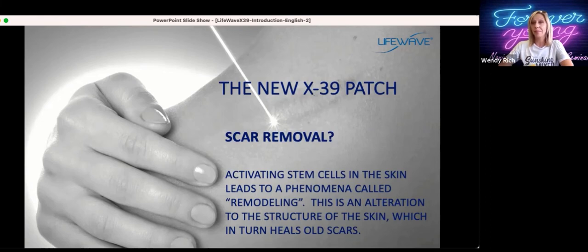Yeah, I have a scar that had texture to it because it was a burn. It's kind of a bad burn, and you could still tell that there was something that happened, but it changed the texture of it to more of a soft, back to my normal skin texture. Amazing.